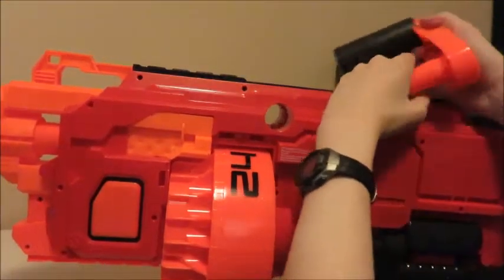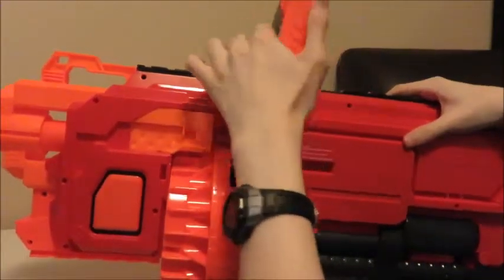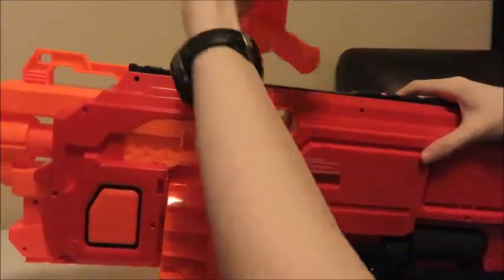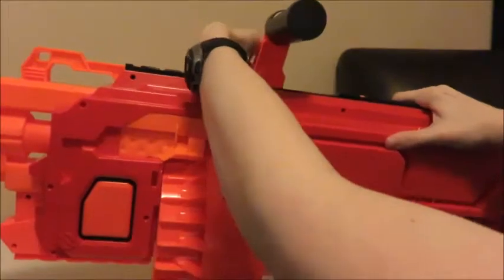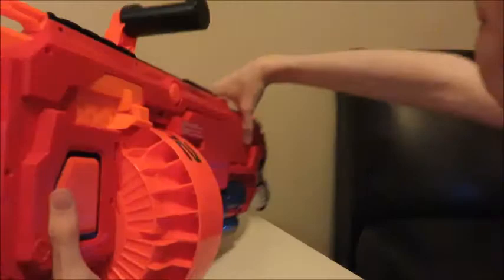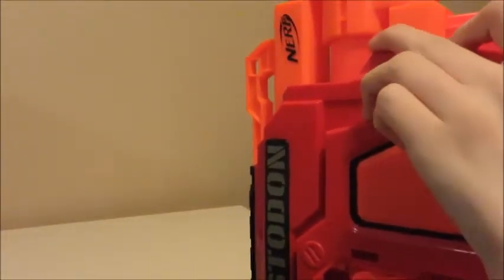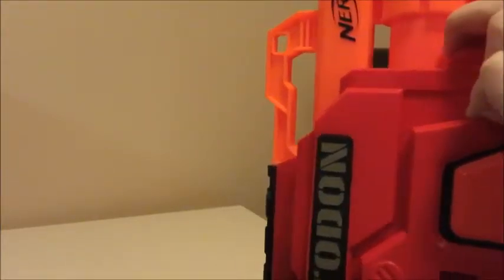Then you have this handle, which, how do you stick this in? Then this goes underneath, doesn't it? Yeah, it goes underneath. Does it matter which?